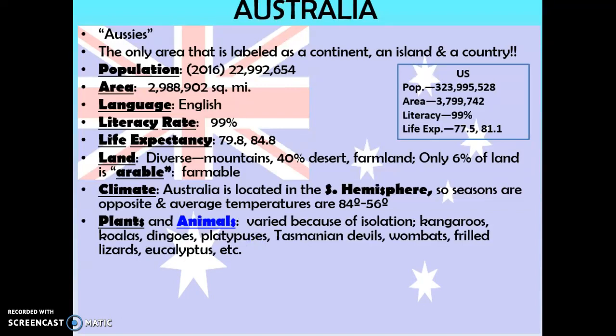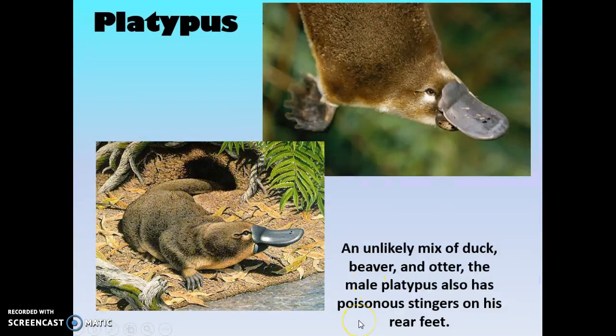Plants and animals. Australia has, again, a lot of unique plants, unique animals that actually make the Guinness Book of World Records. The smallest kangaroo, the biggest kangaroo, the smallest marsupial, the largest marsupial. It has a lot of different animals like kangaroos. Only place in the world you can find that. Koalas, dingoes, platypuses, Tasmanian devils, wombats, frilled lizards, and the eucalyptus plant. So I'm going to show you some of those pictures as we go through.